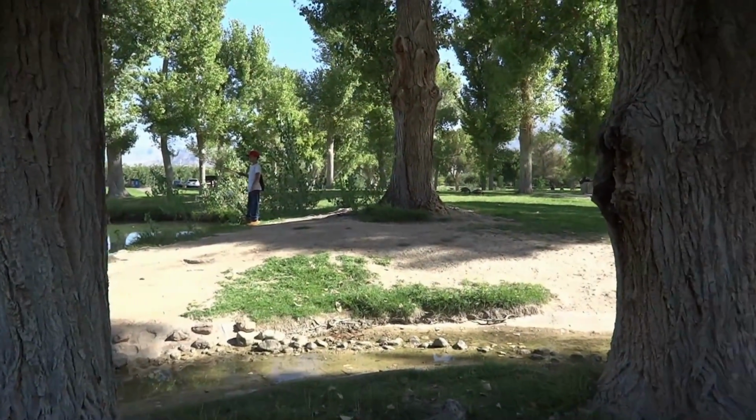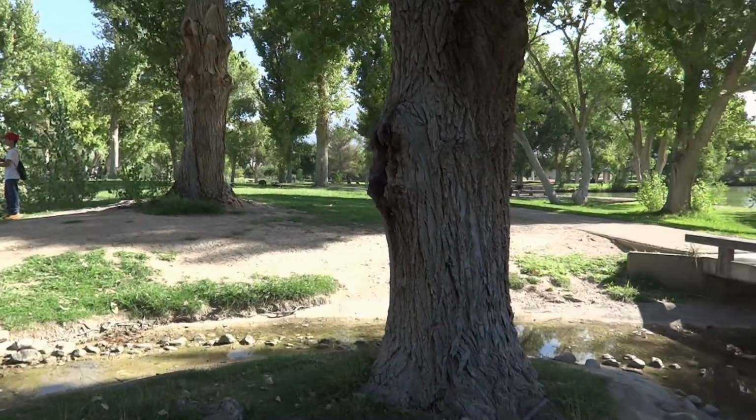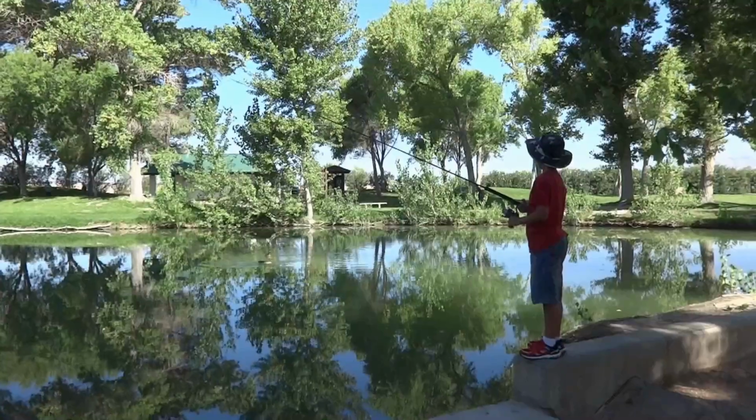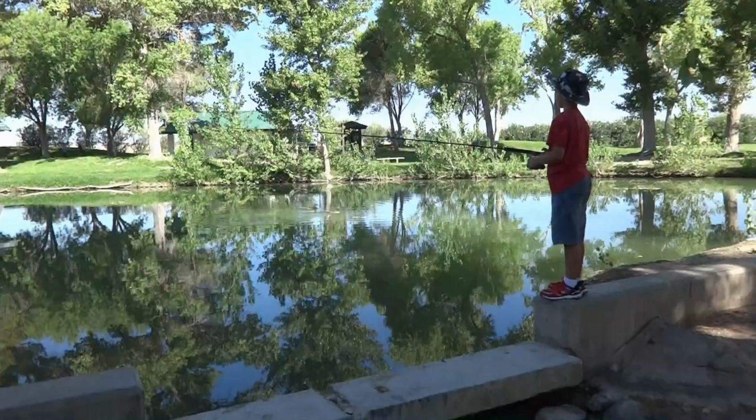This is a beautiful park, and my cameraman is just showing you it was a beautiful day out there. It's like a little oasis in the middle of the desert. It's just all green with a lot of water.